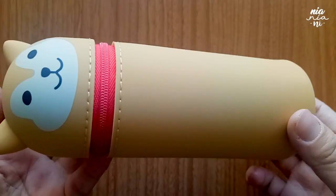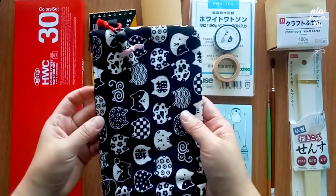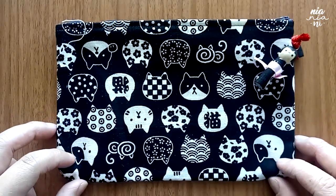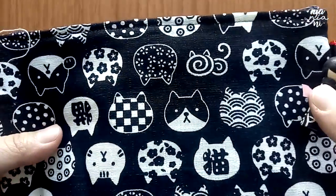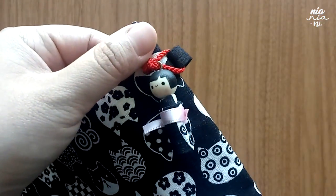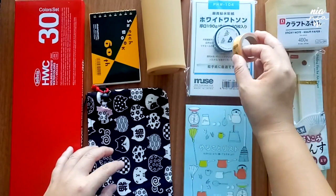Isn't it adorable? I've been using this quite a bit if I want to carry stationeries in my bag because it doesn't take much space and it's really cute. The next item I got is this little pouch right here, which I got from Underwater Castle if I'm not wrong. It was in the souvenir section and I really like modern Japanese patterns, so I ended up getting this one, which I might use for a pencil case.